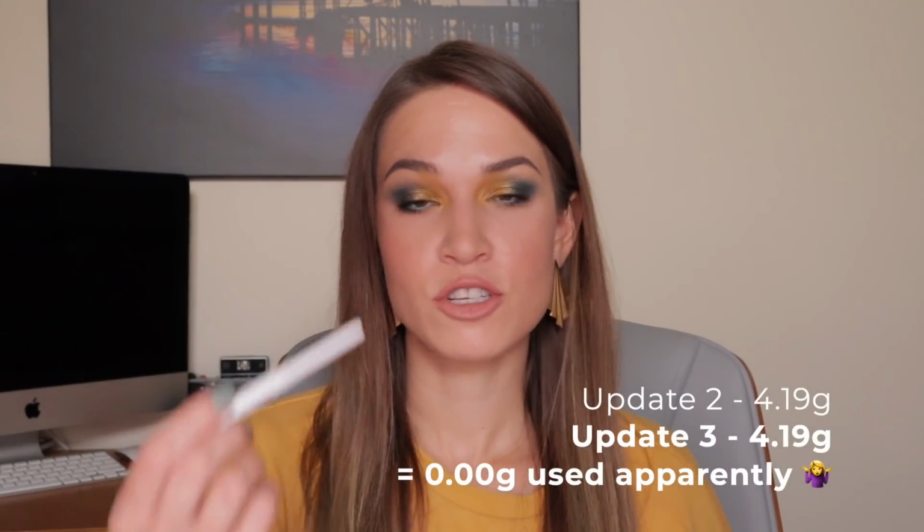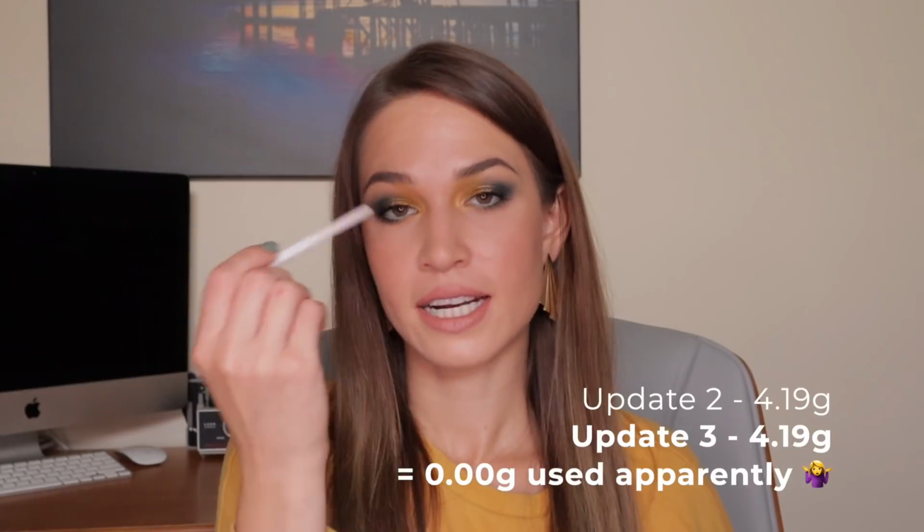The way that I've been using this over the last couple months is I would just kind of dot it on my inner corner and smush it into that area, because this product was loose in the packaging. And then I would apply any sort of inner corner highlight or some sort of shadow onto my inner corner and use this as kind of a tacky base.